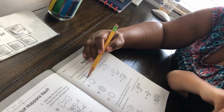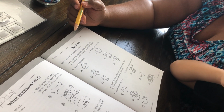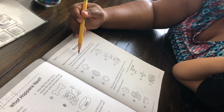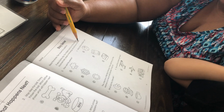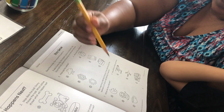How was the weather? Today is cold. JC, let's read the story again. It was a sunny day. The children had fun in the park. They bounced balls, played on the swings, and slid down the slide. How was the weather? It was sunny. That's right. It was sunny.